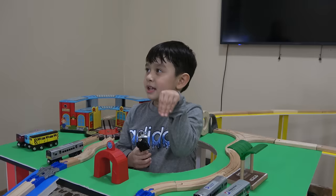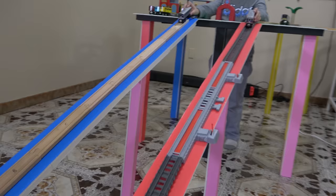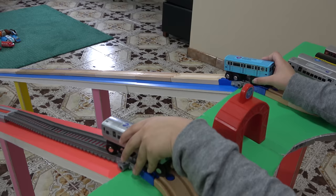E Train versus SEPTA? All right, let's try it. I'm this one, and this is you, Mom. Okay. Come on, SEPTA, don't fail me. 1, 2, 3. Yeah, SEPTA. Okay, are you ready? Flip this one. Uno, dos. Yes!